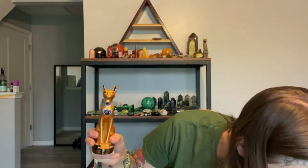This is not a crystal. This is just like a resin sculpture. This was my grandma's, made in Egypt. It is not a rock, but I do put it on my shelf because I do put in some meaningful knickknacks.